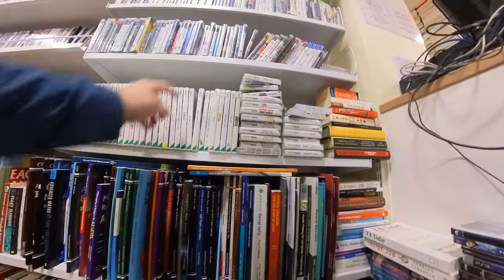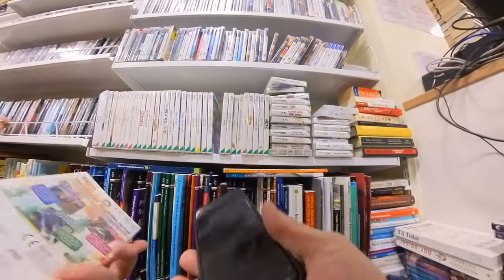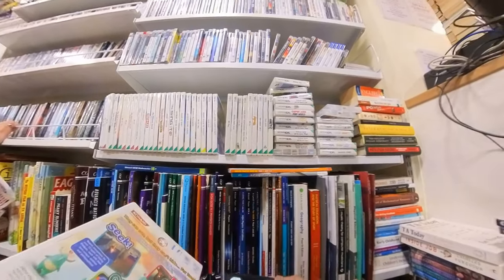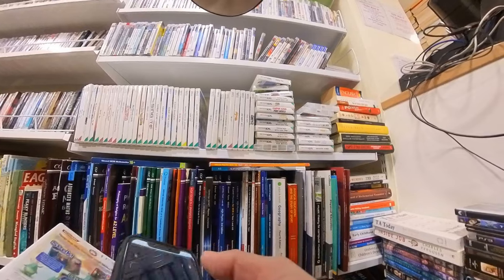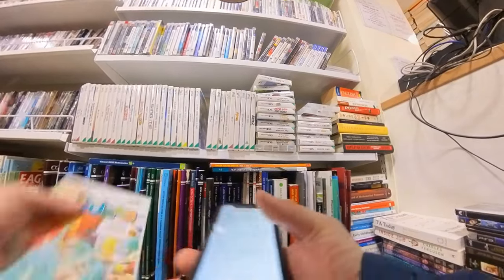They always have loads of video games, but they are priced very close to eBay prices, sometimes more than eBay. So, although I have found a few games in here that I have managed to resell for decent money, most of them are priced right up.